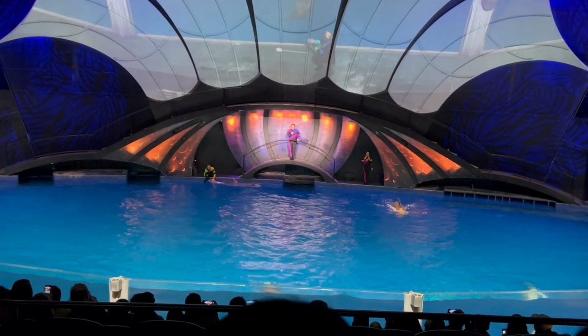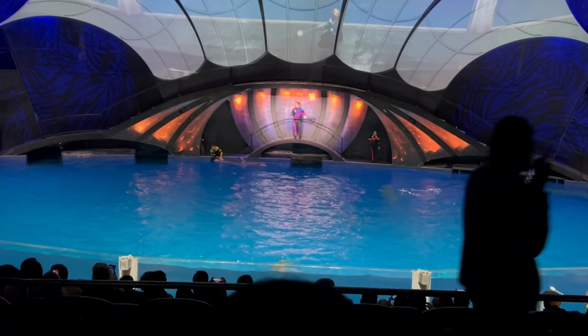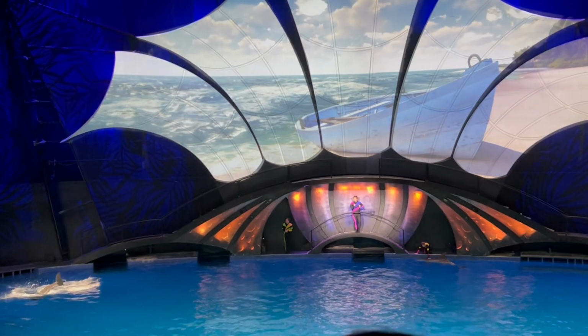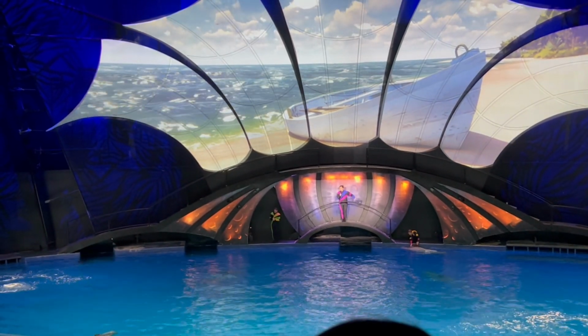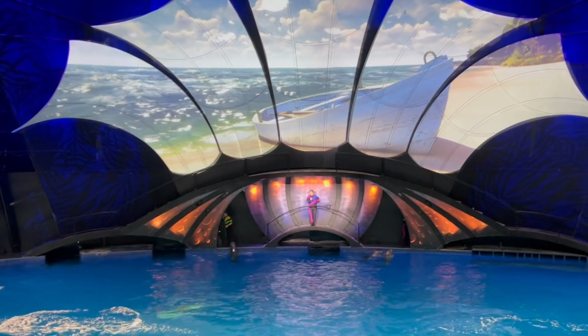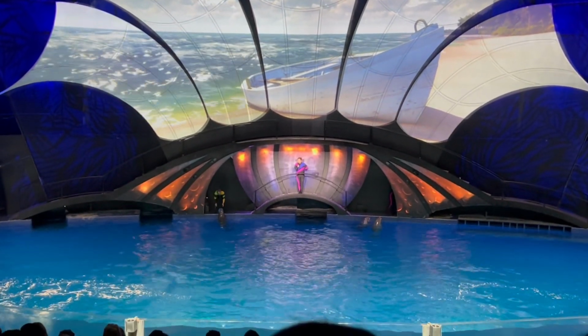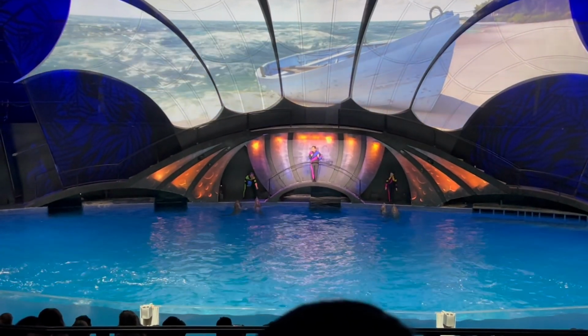You may see a couple of our trainers have what we call a target pole. This is simply a PVC pipe with a buoy at the end. And we can ask them to touch it with their rostrum. Dolphins breathe from their blowhole, which is located right on top of their head. Now, not only is this where our dolphins breathe from, but also they produce a variety of different vocalizations. If you all listen really close, it sounds a little something like this.